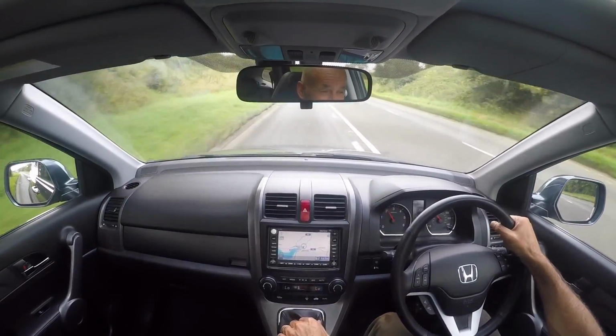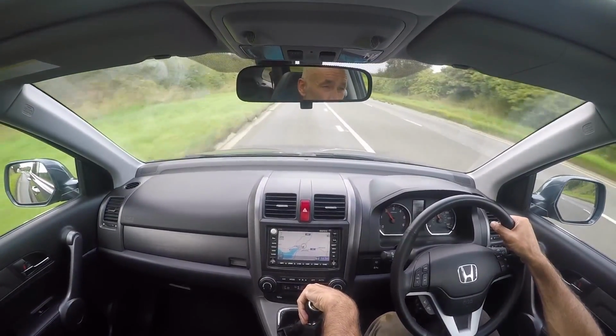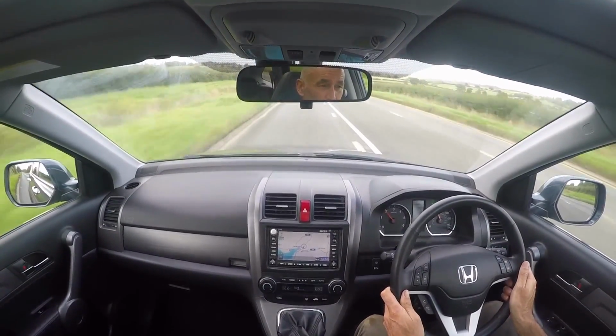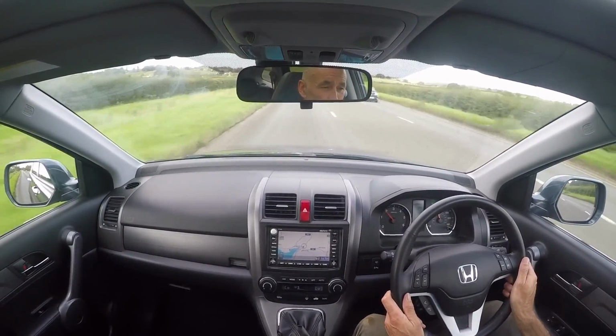Body control on these is absolutely extraordinary. It's really good, even at higher speeds. I've had loads of them. My kids are prone to travel sickness and they've never suffered from it in the CRVs. It really is, it just takes tighter turns, long sweeping bends in its stride.